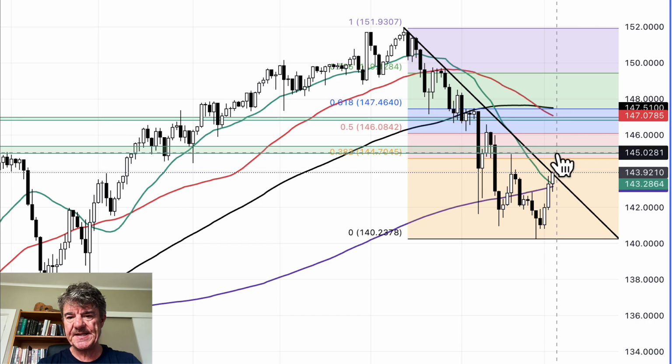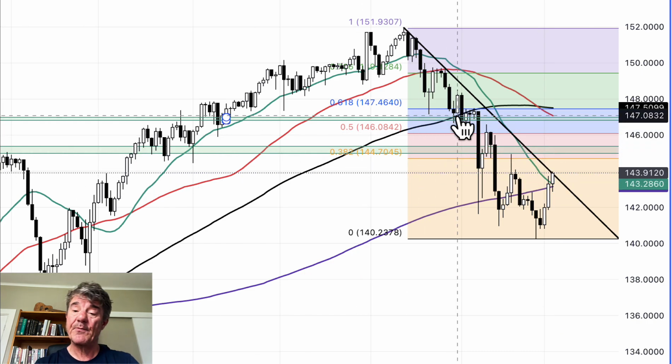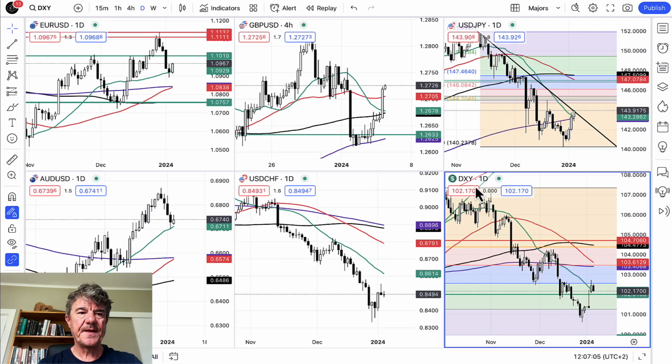In the meantime, we're testing this trend line right now. We might have to get up to that swing high at 145, and we may have to get up to 146 or maybe even 147.30. We'll be watching this one very closely. I still think our target for this remains in the low 130s. Nothing else to be said on the other major currencies, so we're not trading those at the moment.